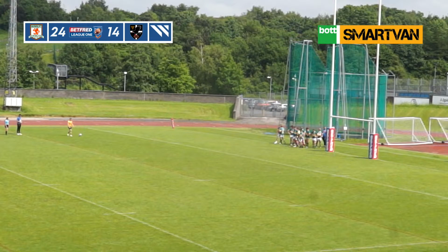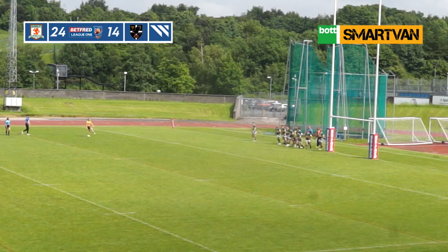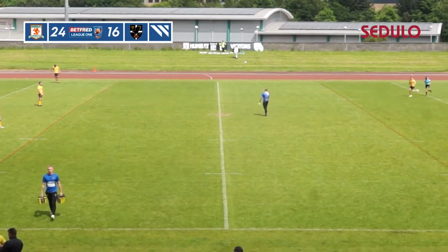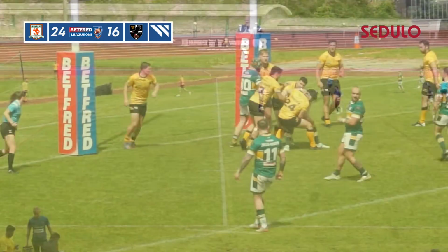Trickier conversion than Brown's last effort that did find the mark, but it will favour him as a right-footed kicker, and if this goes over, Cornwall will be back to just 8 points behind Hunslet. And that's good from Cameron Brown, his second conversion of the afternoon. And it's Hunslet 24, Cornwall 16.